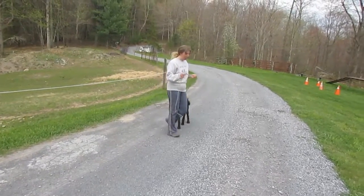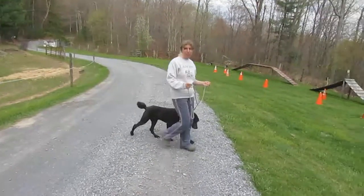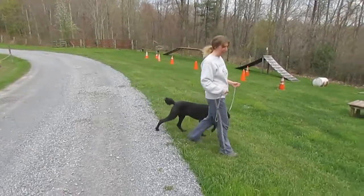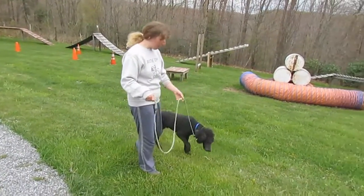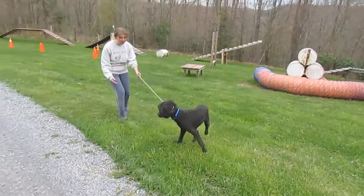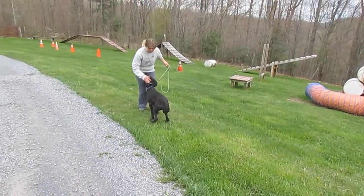Now to practice come, which he does really well with. He can be out playing with the other dogs, and when it's time to come back in, I just yell and he comes and gets in his kennel. It's not a big deal, but I'll back up. Buddy, come. Good boy. And make it like a game.